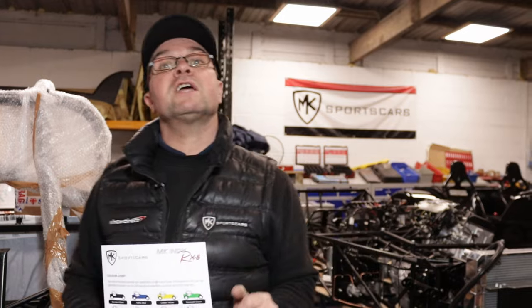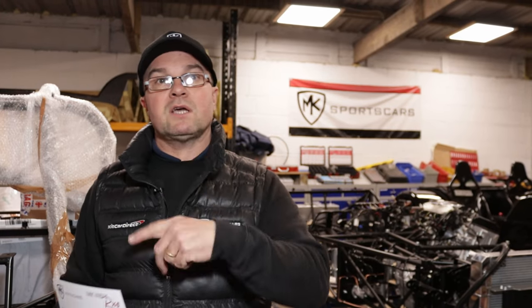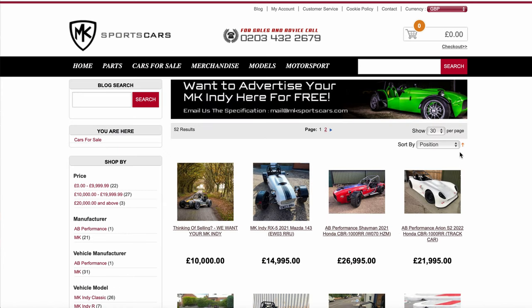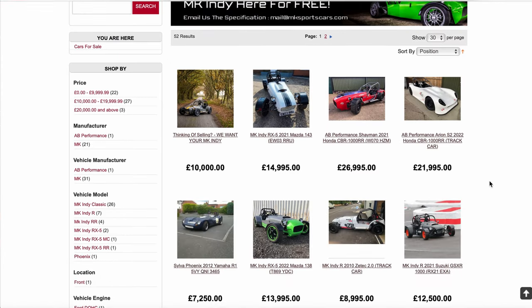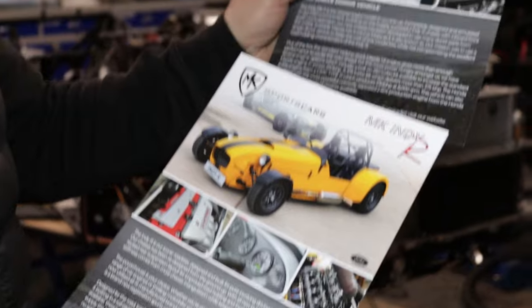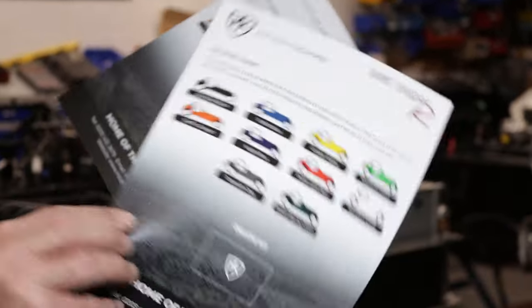Don't forget, guys, if you're looking to get into a kit car, we do have already built cars for sale, and I'm sure Anna will post that up. A couple of links to the cars for sale page. There's a couple of RX5s, an Arion, a Shaman, etc., that are currently available. And if not, if you want a kit form, well, we've got some new brochures here, which I'm sure Anna will post, and we'll video those for you. The RX5 and the R brochure, we're happy to send them out in the post to you, to give you an idea what the cars are about.